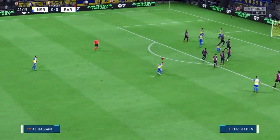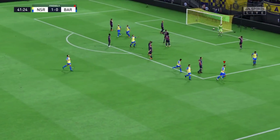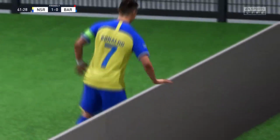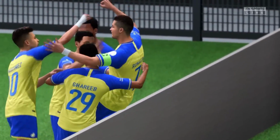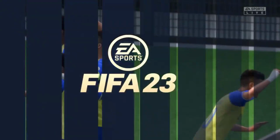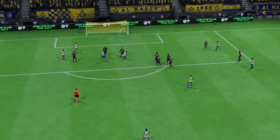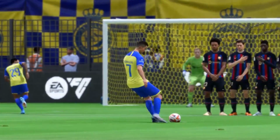And Ronaldo takes on the shot. Oh, what an exquisite goal! Absolute perfection. Well, I certainly won't get tired of watching this because this is a brilliant piece of skill. He imparts so much spin on the ball as well as getting it up and over the wall.